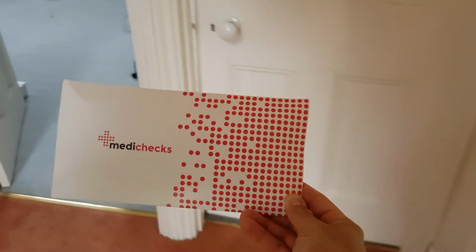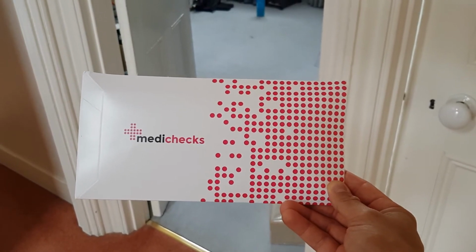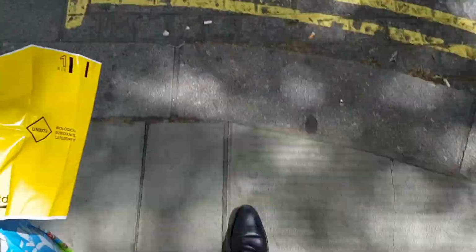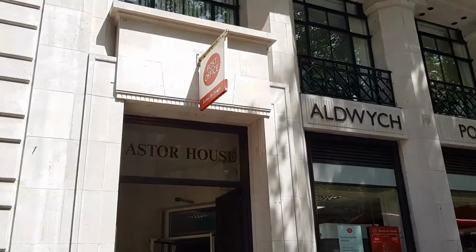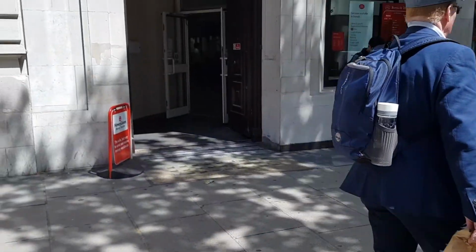Much later. Okay, so here we are. This is the 4th kit from Medicheck. Now, I'm actually going to be taking this one round to a neighbour's to help me take a sample because I'm running out of Nitraflex. Okay, so finally we have a second sample. Heading down to the post office to post them today. Here we go, at the post office. Time to get this posted off and see whether Nitraflex works.